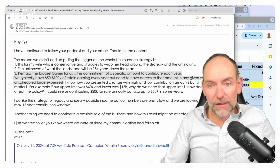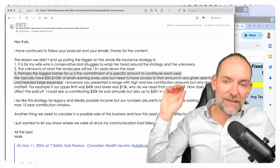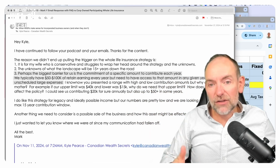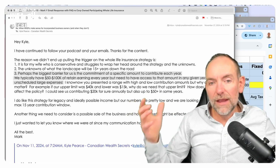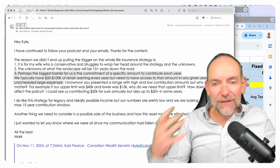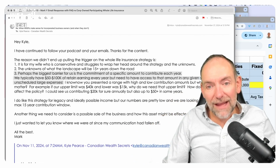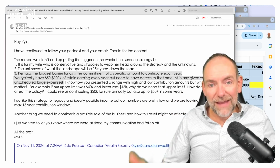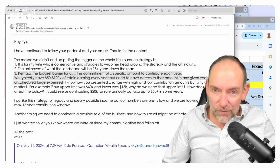Now, we can put it into a savings account, right? Go ahead, put it in the high interest yield savings account. Right now, it's actually not that bad to do that. It's not the worst thing in the world. However, inside of a corporation in particular, passive income tax is so high that you lose 50% of the upside. That is a real issue, that if I get a 5% GIC, which is getting harder and harder to find as rates continue to fall.